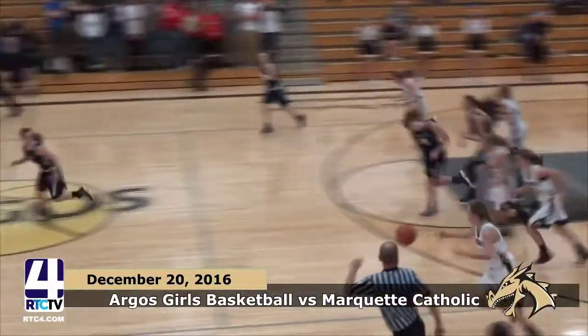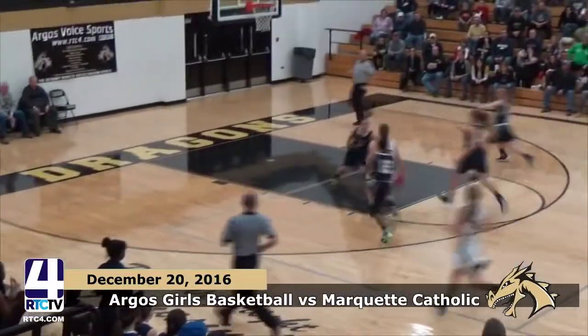Good defense, stolen by Courtney Dunlap. Morgan tipped it. Courtney steals it. She's got a 1v1. She goes after it, puts it up, and it's good.